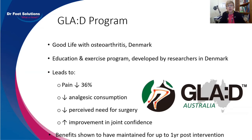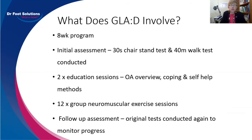So these particular researchers in Denmark, in conjunction with Arthritis Denmark, put out this program, and as you can see, quite significant when it leads to a reduction in pain by 36%, less consumption of analgesics, even perceived need of surgery, and improvement in joint confidence or the ability to feel strong when on the leg and functioning. So they did a 12-month follow-up in these programs, and that's why they know that this has had improvement at the 12-month time frame.